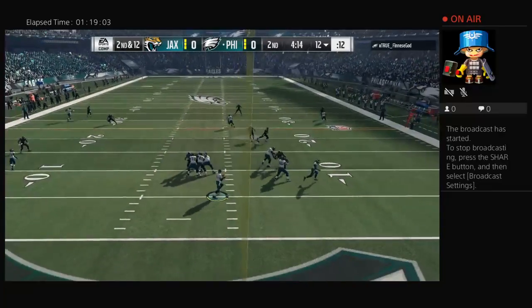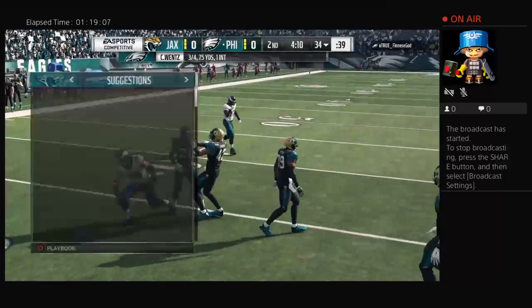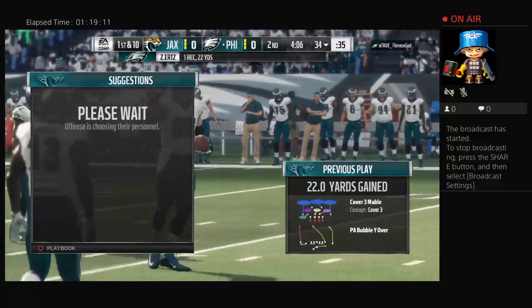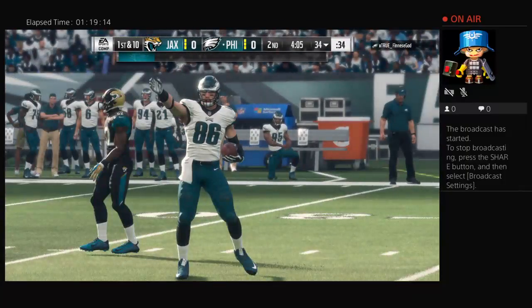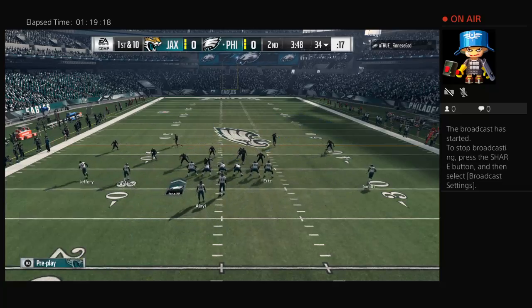They fake the give. Now Wentz. And complete to Zach Ertz. And he gets this one up just shy of the 35 to the 34. A good pickup there at 22. Clock running under 4 to play now as they come up on 1st and 10.